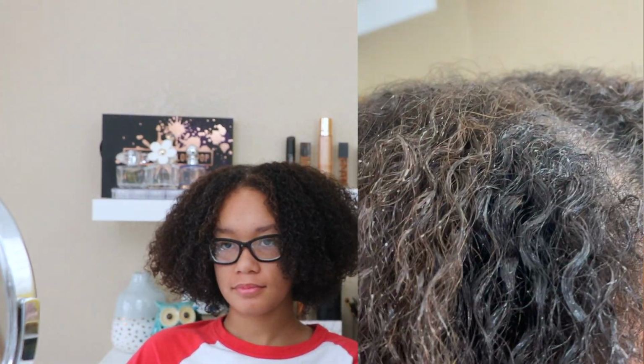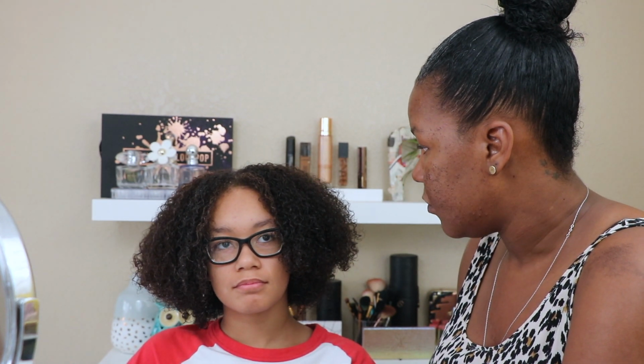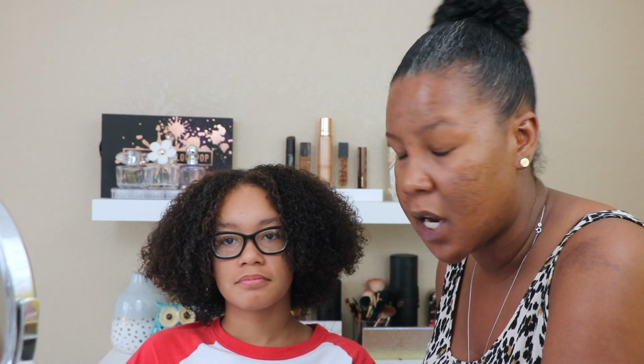I'm gonna say this. It's not that the product didn't do anything, because it did. Her hair is clean. It is detangled, but it's not the easiest detangling that I've done for her. But that's about it. There's no shine. It's a hard pass. This is a hard pass for us.